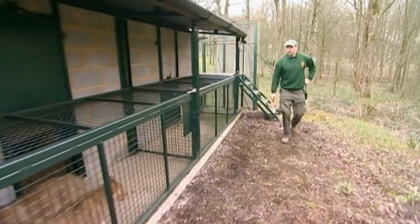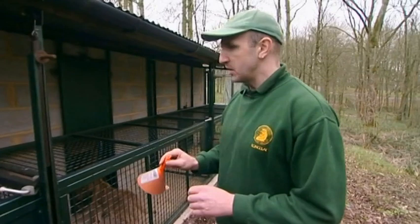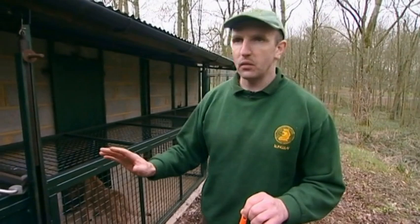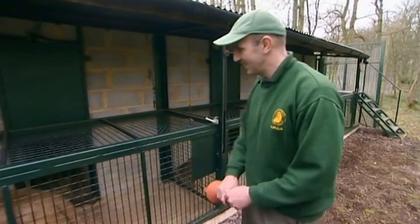This is your funnel trick. What's the funnel trick then? Well, hopefully... It might not work, I might make myself look a bit silly. What I'm going to do is blow down here, and it's going to be something that she isn't familiar with. So hopefully, it might just unnerve her enough to go in the box out of the way. But it's just another thing to try, isn't it? All right. Wait, Saz.